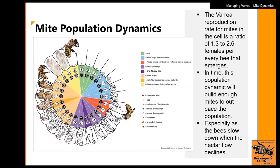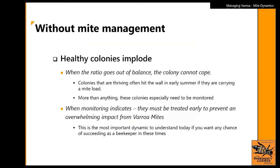It's a 1-2 punch for workers, and it makes them sick right at the time when they should be heading into being healthy in order to switch over and start generating winter bees in summer and early fall. So again, no test on this, just some basics of how Varroa mite dynamics occur. But without mite management, healthy colonies implode. And it's always this time of year.